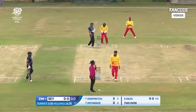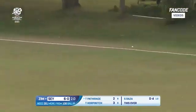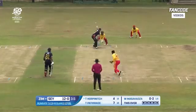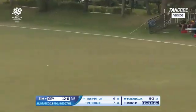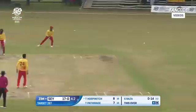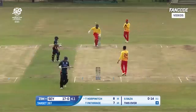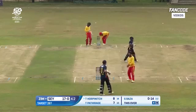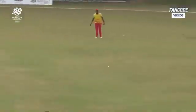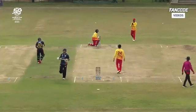Sikandar Raza will look to get through the hands. You tried that shot earlier on, not able to. Goes up and does get it over the infield, and that'll be 4 runs. It's cracked away, and it'll be an easy run out. And it'll be Patirage who departs. They try to run off there, but there's a mix-up. There's hesitation. I was saying in the morning, the running with Zimbabwe, the difference was there's no hesitation.